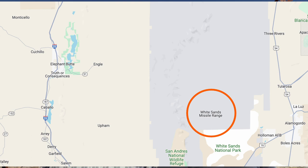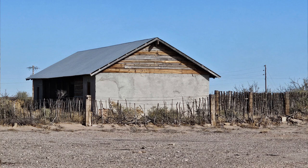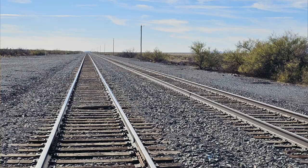The post office opened in 1881 and was closed in 1955. A few people still live in Engle, and a few original buildings still stand, including the old schoolhouse where church services continued to be held. Headquarters for the Armendariz Ranch, now owned by Ted Turner, is in Engle, along with several vineyards. Trains still pass through town.